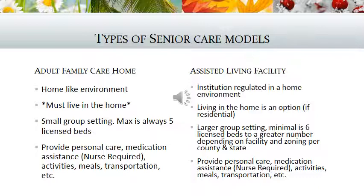So both can still present a home-like environment, but one is specifically capped off and can never go over that size of the licensure beds, and the other can go up to however many beds depending on the area and the location that you have zoned. And so that's the difference with the home-like environment. Now, for the adult family care home, the administrator must live in the home.